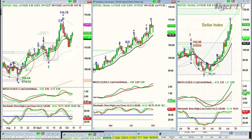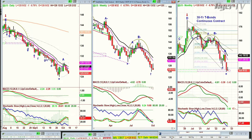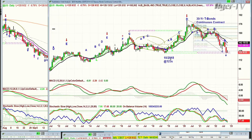Talking about bonds, look at this: U.S. bonds pull back. It's almost at the low that was made. Remember, it made this double bottom low in the monthly chart. I think it was last week we were looking at it, and I said, this is going to be key.